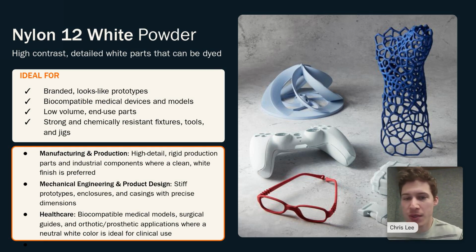If you were to dye Nylon 12 gray, it's always going to be a more matted or muted version of whatever color you're looking to achieve. So the bright red and the bright blue would not be attainable on the Nylon 12 gray. So the Nylon 12 white is basically the only way to go.